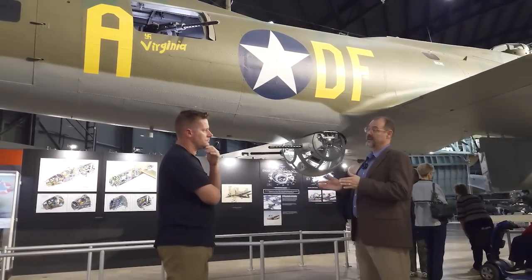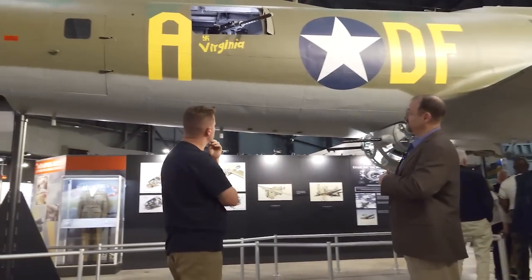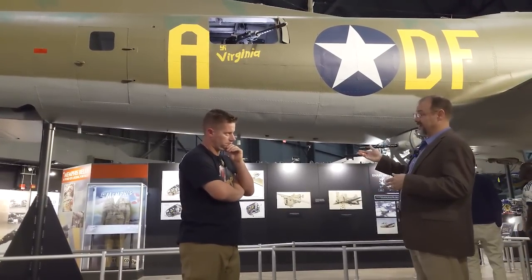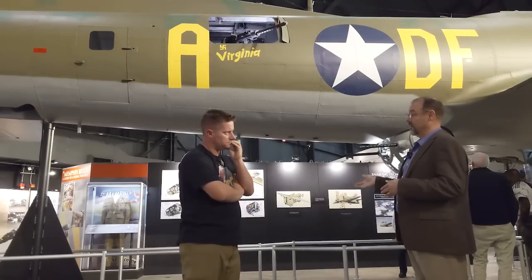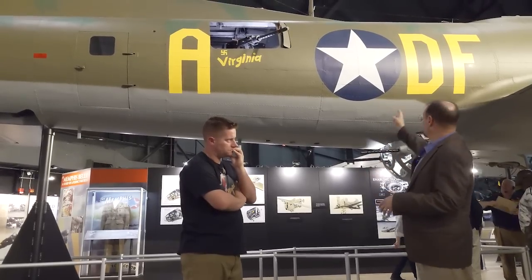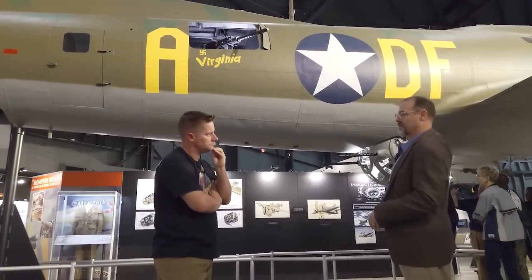And so each squadron had a 2-letter code, and then the A stood for its aircraft, A of the 324th Bomb Squadron. Now there wasn't only one airplane that was A. After the Memphis Belle came back, or if an airplane was shot down, some other airplane would be assigned that letter code. But if I came upon a formation, I could look at these 2 letters and know, oh, okay, that's 324th Bomb Squadron.